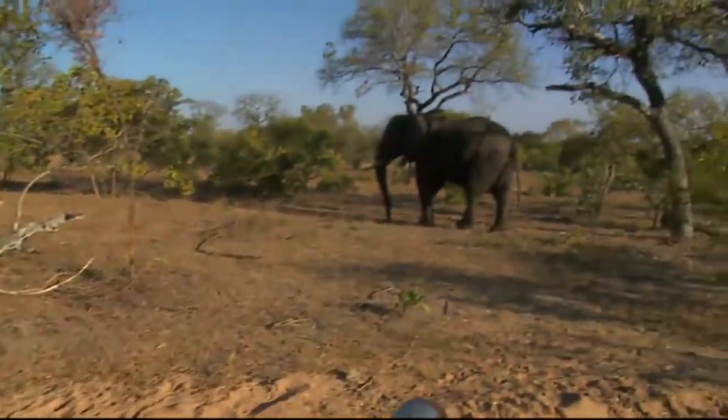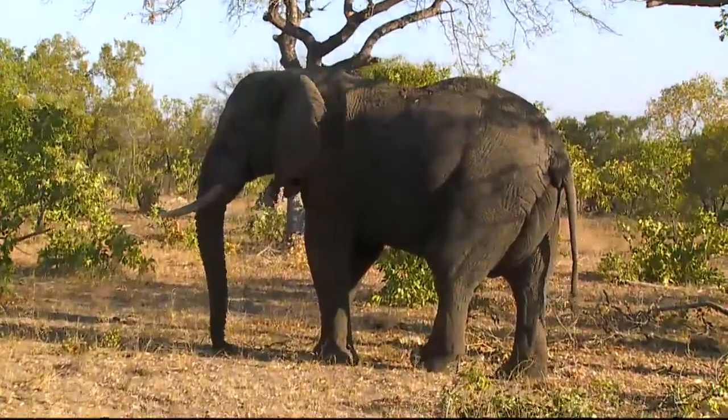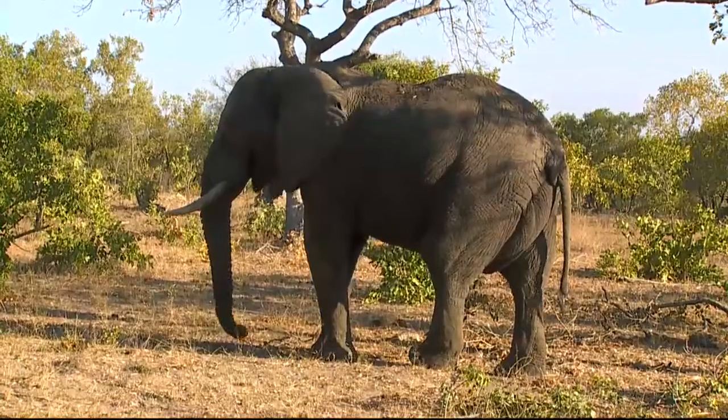But for now, toodaloo. But one last look at the big Ellie. And while we leave this gentleman to munch on, let's go see what Commander Bond is up to.